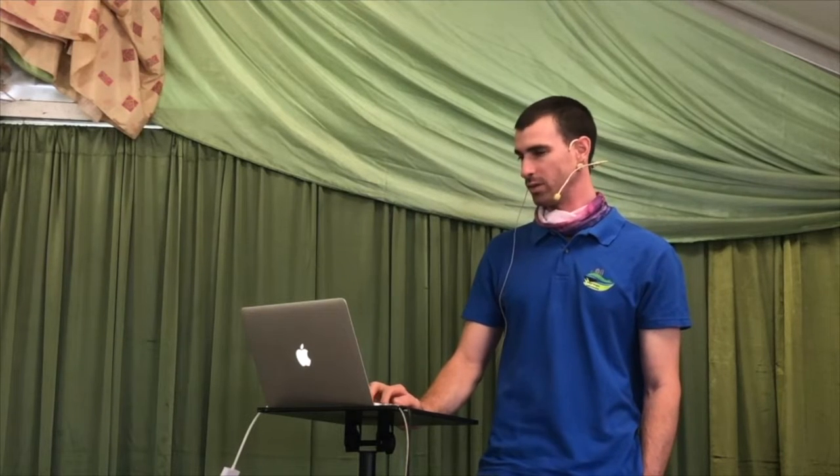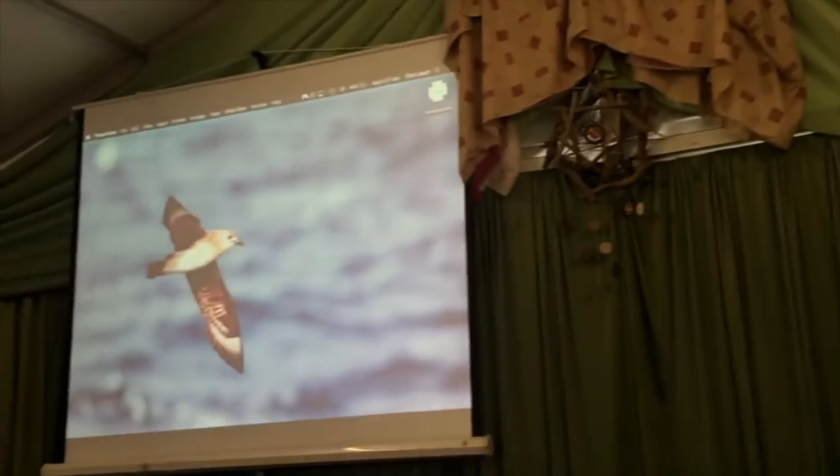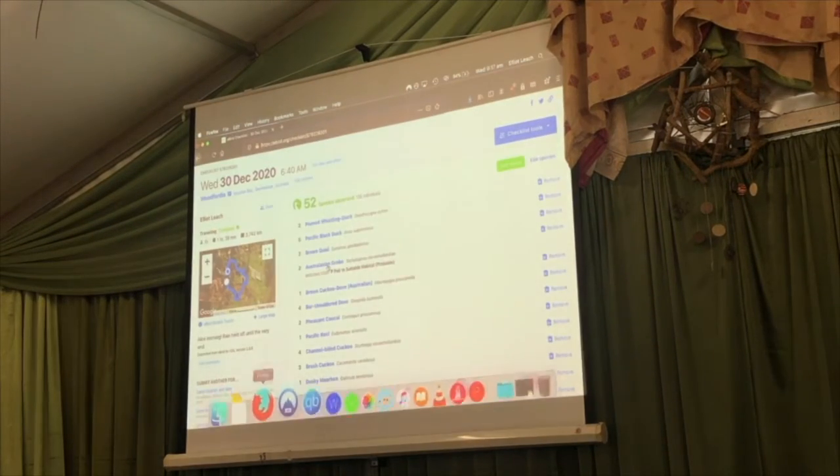And now we will talk about what we saw this morning. All right, so does anyone know what that bird is? This is part of the quiz. No. That's a Kermadec petrel from Southport.